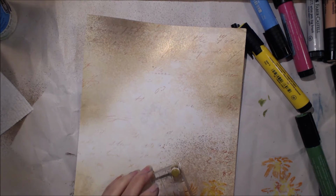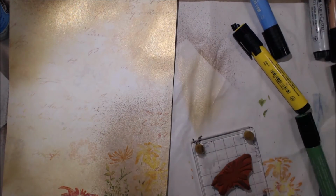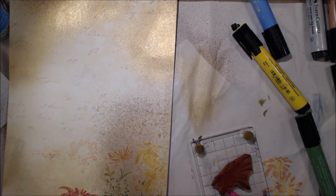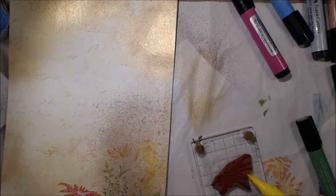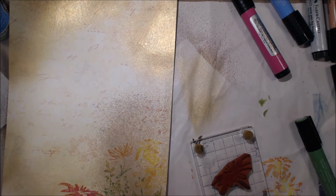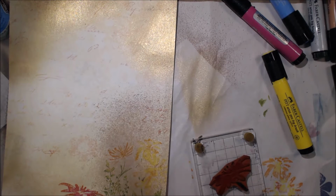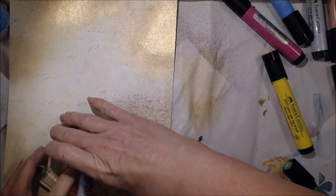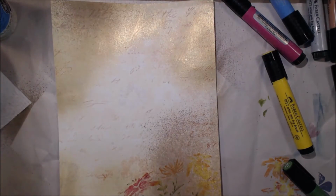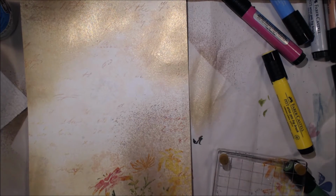Don't know that there's more in here, but we'll try. Nope. All right, just do it again. And that was pretty heavy-handed, so I know I don't need quite so much ink on that one. Go back with the yellow, bring it back towards the orange. A little bit of green. Maybe a little up there too. And I'm just gonna add this right in here. Okay. No, not there. All right, what else do we have?